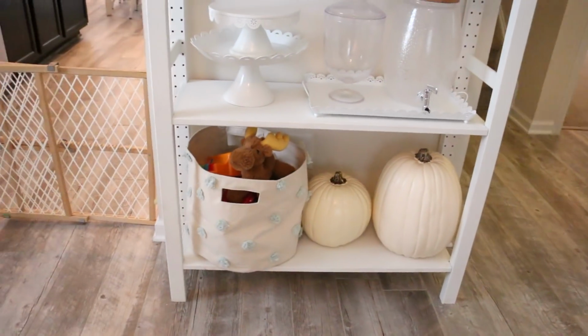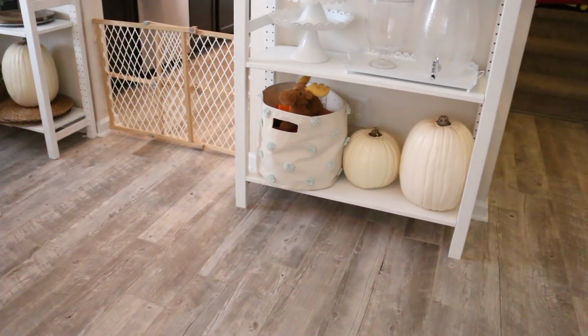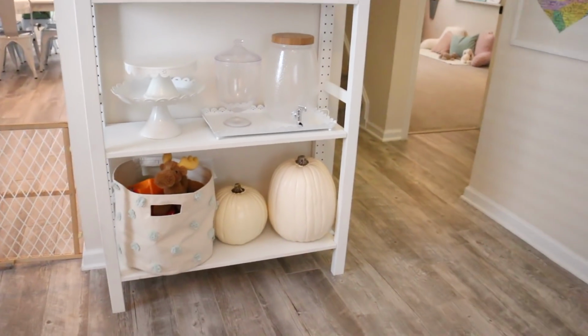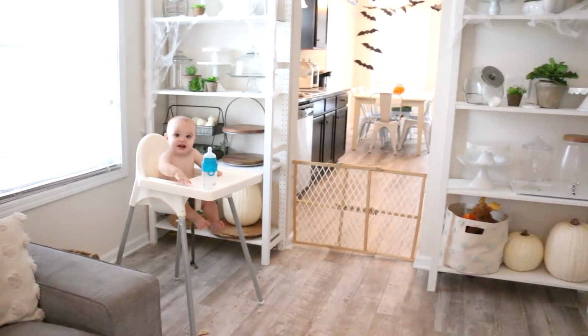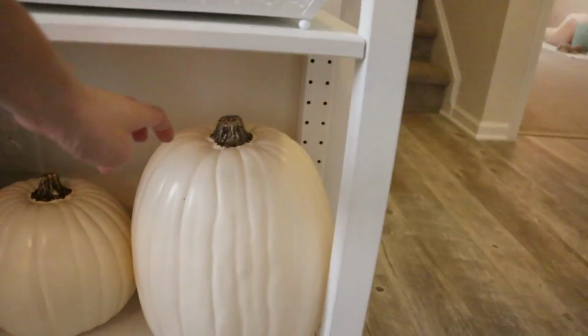These pumpkins are fun because the boys think they're balls and they throw them and they kick them and eventually they probably will not be here. But for the past few days, that's where they've been and I think they're cute. But this guy and his brothers, this is like a bowling alley for them right here. So we'll see. But they are plastic and they're from Michael's.